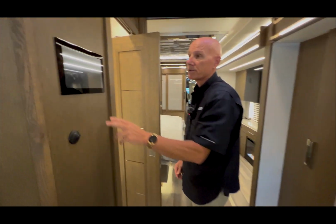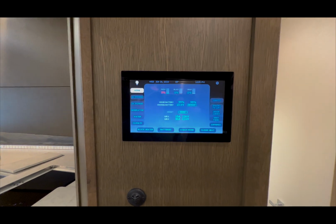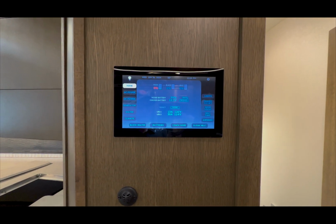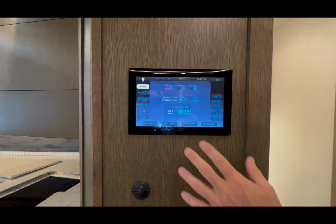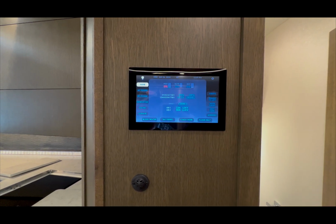Again, we mentioned the Silverleaf system, but that whole system is very simple to operate. We give you a walkthrough. And on a King Air, again, plan to spend at least 3, 4, 5 hours possibly going through the walkthrough with one of our technicians, but everything is very simple to operate, and check on your systems and see your fluid levels and everything else.